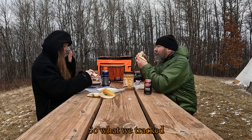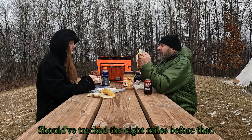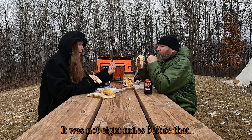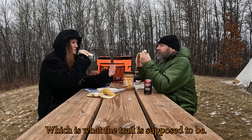So what we tracked was 3.5 miles and a 397-foot gain. Shouldn't have tracked 8 miles before that. It was not 8 miles before that. I'm guessing we missed out on a mile, which would put it at 4.5, which is what the trail is supposed to be.